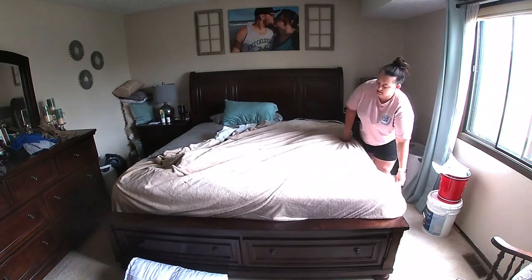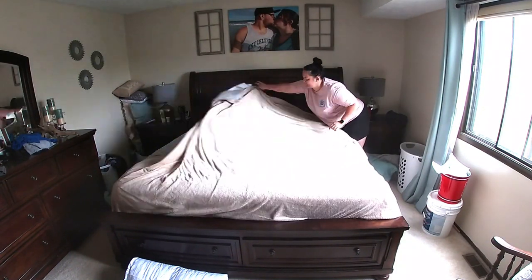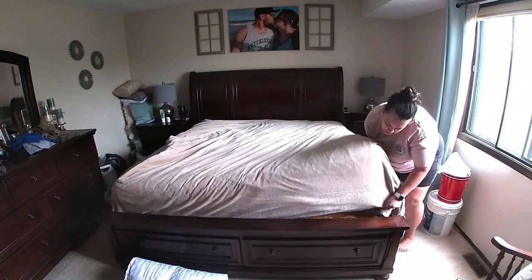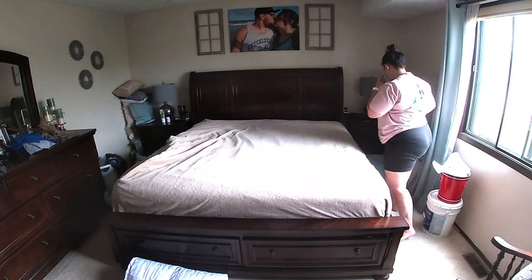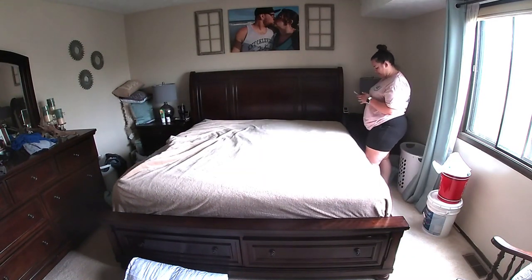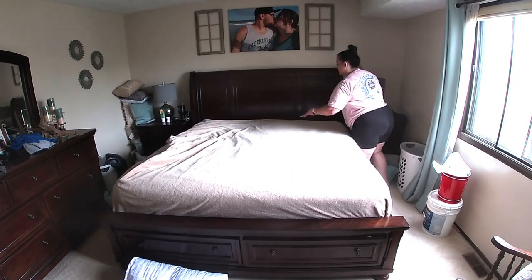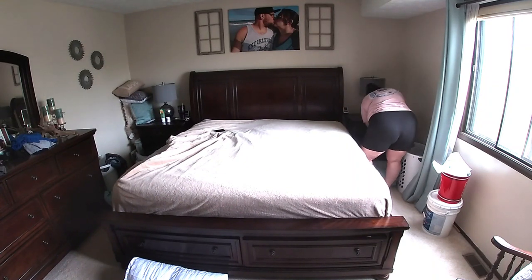Alright guys, we're gonna go ahead and jump right into making the bed. I always start in my bedroom when I start with the whole house clean. I don't know why, but there's just something about making the bed that starts off my cleaning mood. Once I make the bed, it's like I can't be stopped.